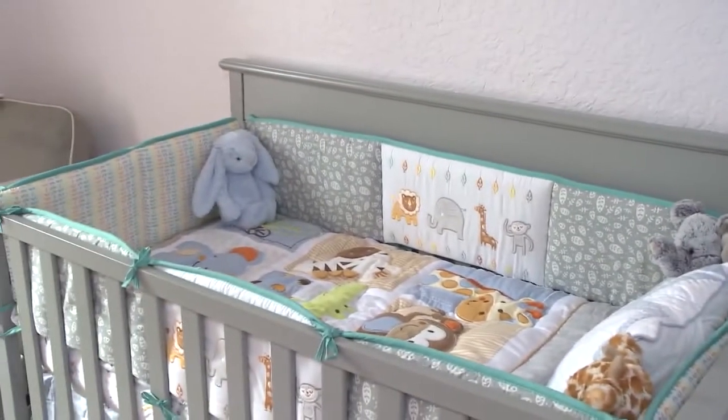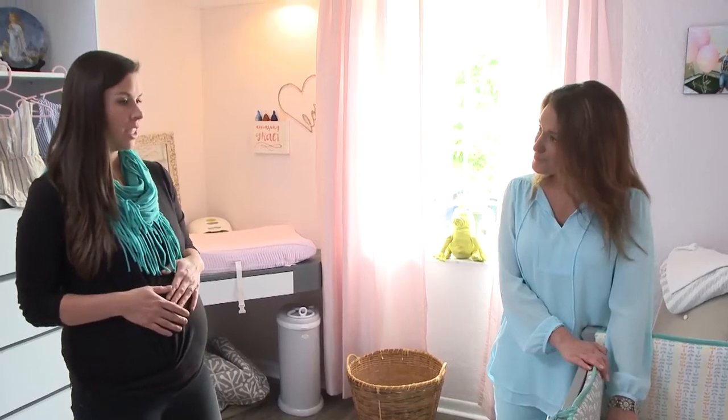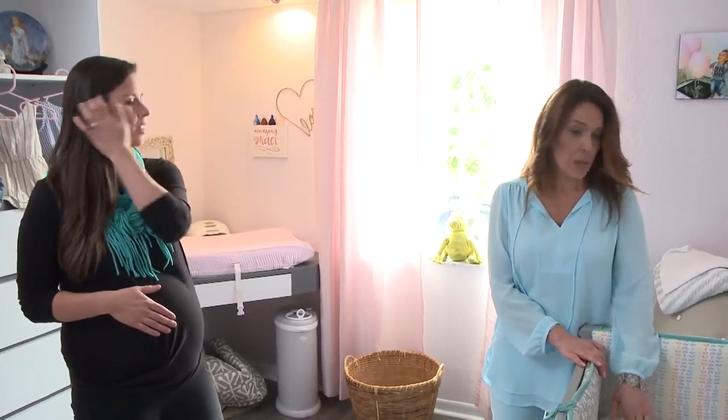Thank you. The only thing I'm seeing here, though, is the crib. Okay. And did you get this bedding as a shower gift? We actually did. We got it before we knew we were having a girl, so it's kind of gender neutral. It is gender neutral. It's really cute. But it doesn't follow our recommendations.